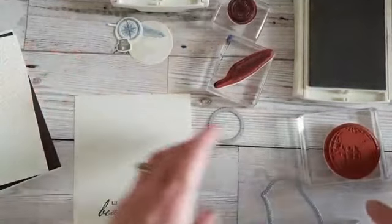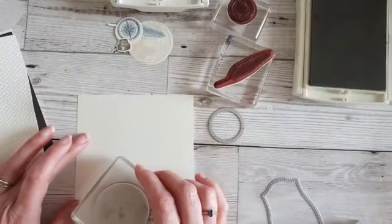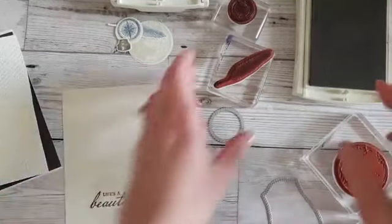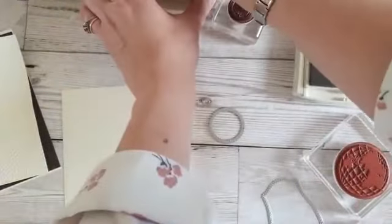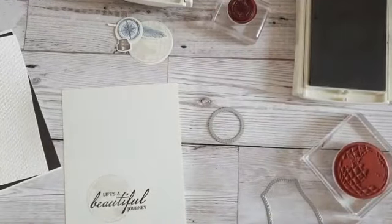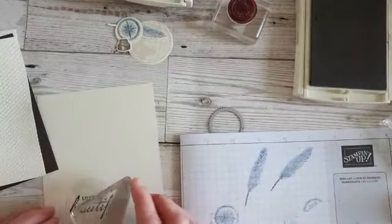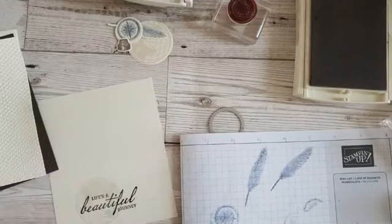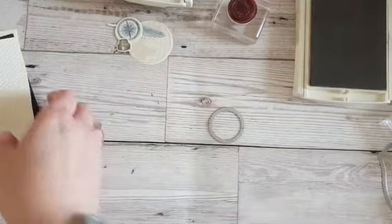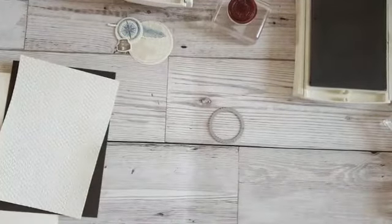There you go, and then I'm going to stamp just in the background. I'm just going to stamp the globe, and I'm also going to stamp the feather, but I'm going to stamp off on that. No, not going to do that. Okay, and then where did I put my... There's the die. I'll just cut this out. I'll be right back.